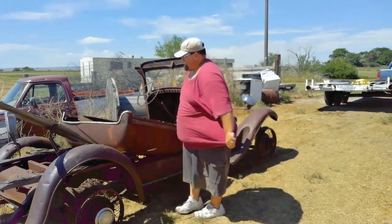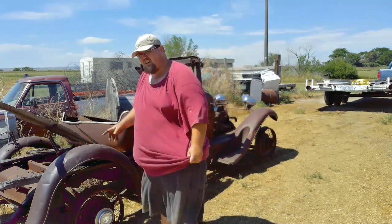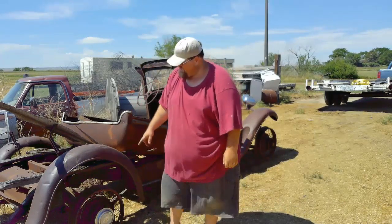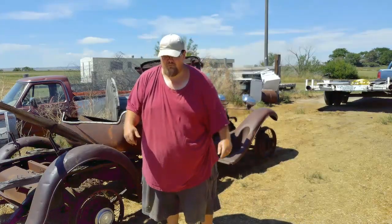Carefully set that down. But also another thing too, hopefully, looks like you can see it in the camera, is I'll probably better adjust it, so I'll be right back.